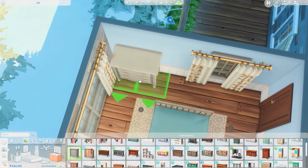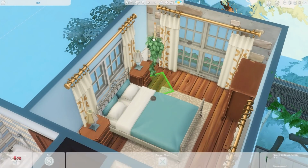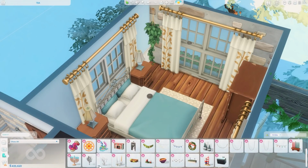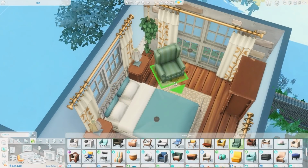I used a base game one that matched the floor in this room, and I tried to get a plant over here. Did I keep the hanging plant? And then I got a matching chair that is from the living room, and there ends up being another one of those chairs in this build as well that I grab a little bit later. It goes upstairs in the hallway. I just think it's such a cozy looking chair.